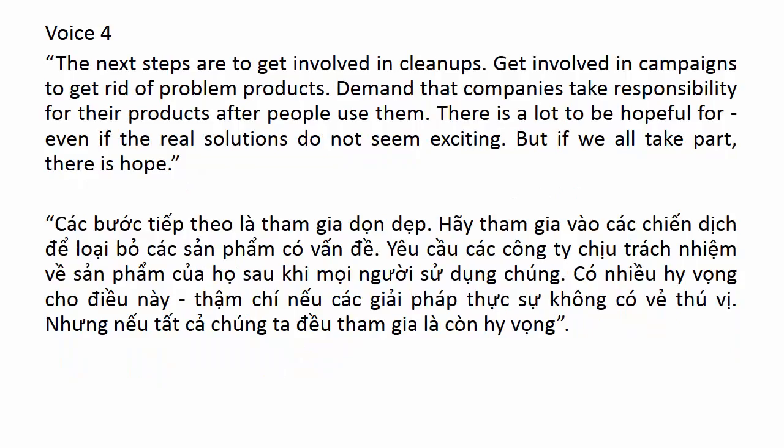Wilson writes, The next steps are to get involved in cleanups. Get involved in campaigns to get rid of problem products. Demand that companies take responsibility for their products after people use them. There is a lot to be hopeful for, even if the real solutions do not seem exciting. But if we all take part, there is hope.